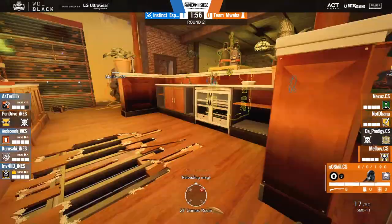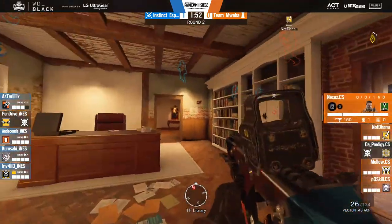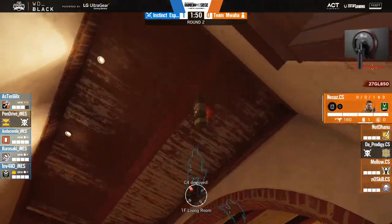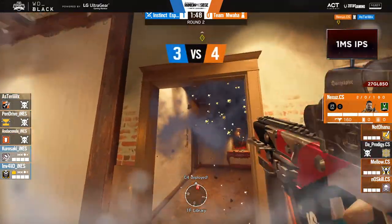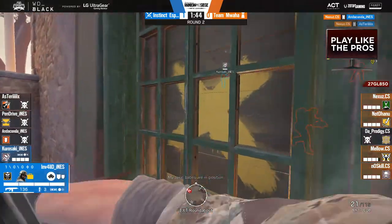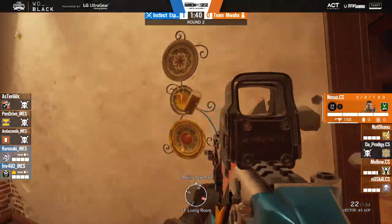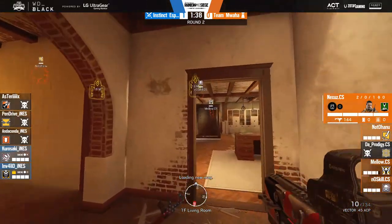And that is Pendrive. We did see Pendrive make a lot of plays from week 1 and week 2, but sadly we are not going to be able to see this coming in. C4 comes in, he's going to take two of them. Nexus with the C4 plays, eliminating two of the important operators on the side of Instinct Esports. That would give them the breathing room indeed.